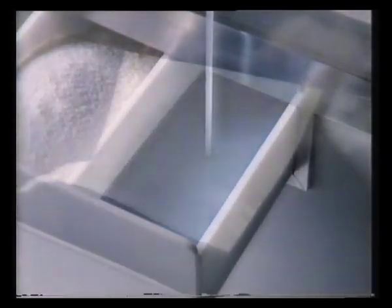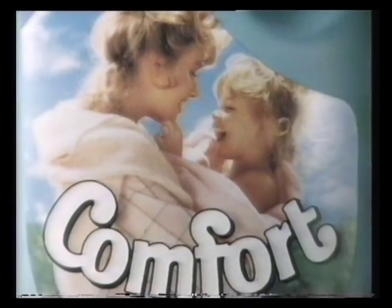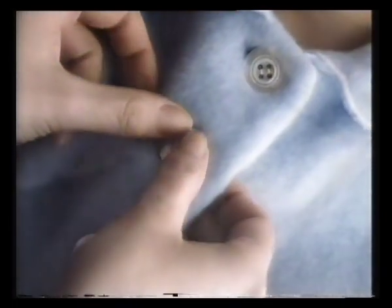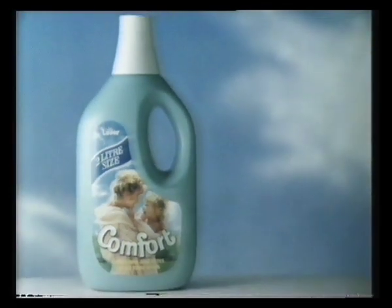Comfort conditions in the final rinse. Rich, thick, creamy comfort. Each and every drop has the power to penetrate deeply, to restore bounce and body. It eliminates static cling, untangles fibers, makes ironing easier. And Comfort leaves woolens deep down soft. Condition everything you wash with gentle, caring Comfort. Comfort is softness and so much more.